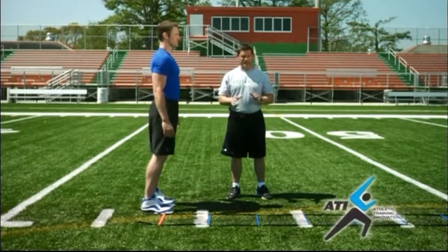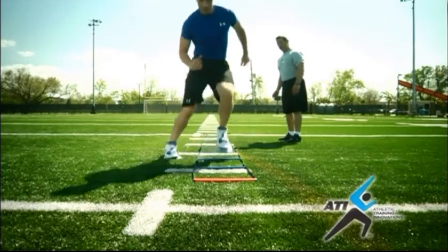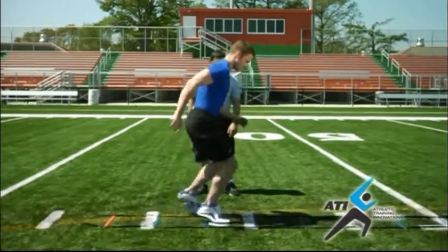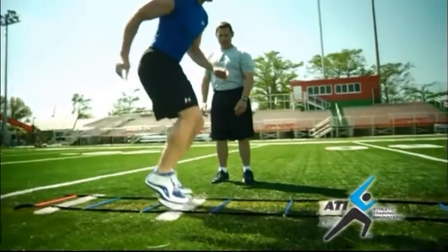This drill is called the Icky Shuffle. We're advancing forward every square with 2 feet in, 1 foot out. Nathan? Excellent.